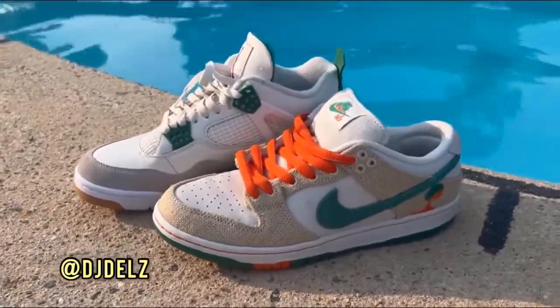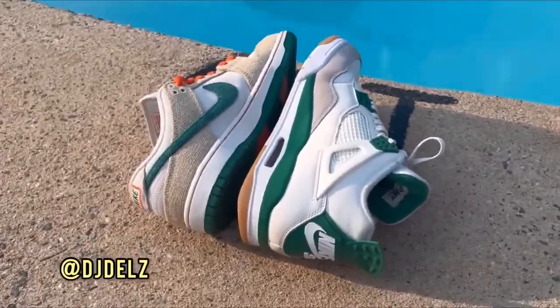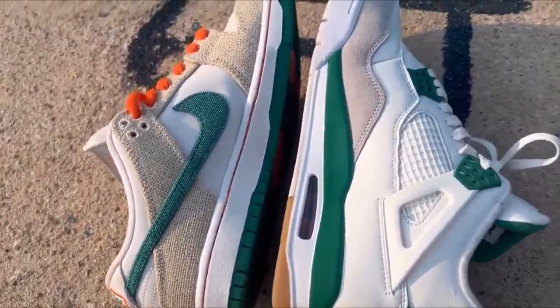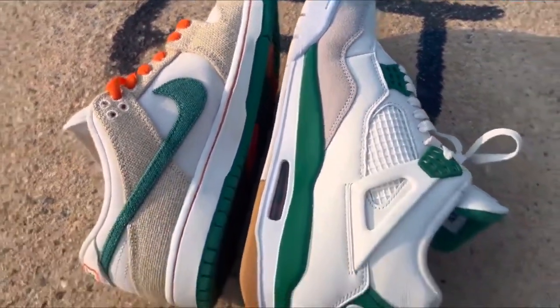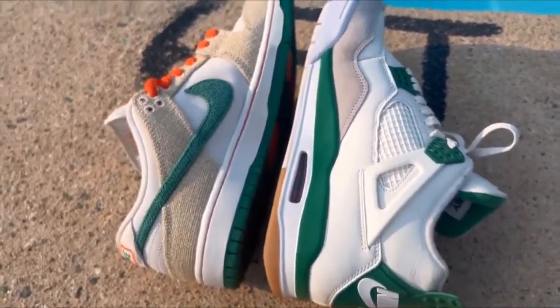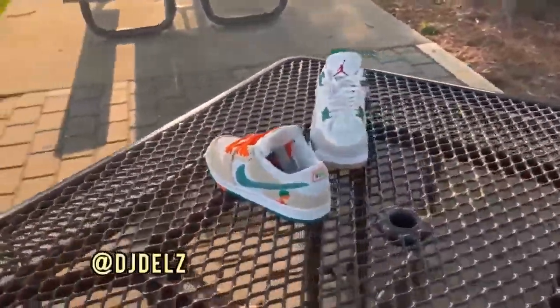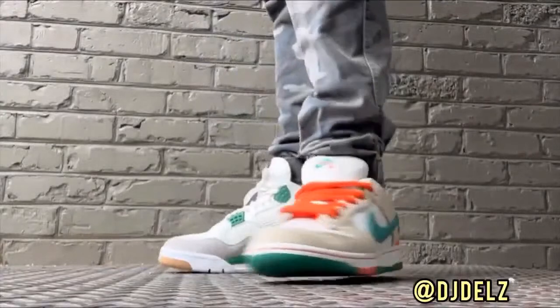So I went to the pool today. I shot a bunch of different shots so you guys can see both of them in all their glory. Outdoor is always a beautiful thing when you are filming. They both are green sneakers, and I would say that's the best dunk to release this year, in my personal opinion. Some may agree, some may disagree, but for me, I think so.